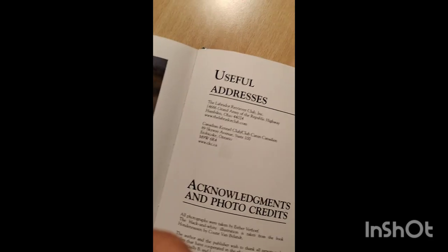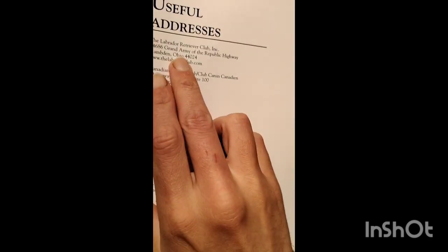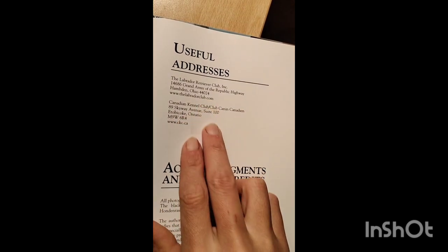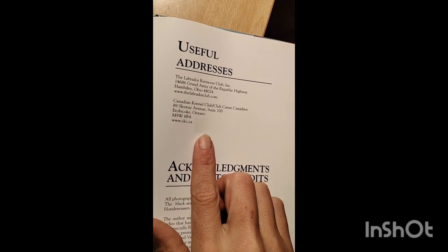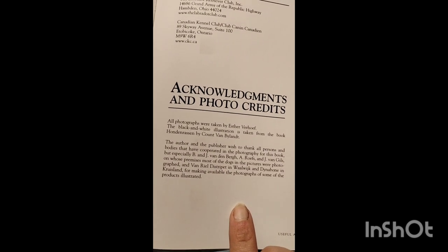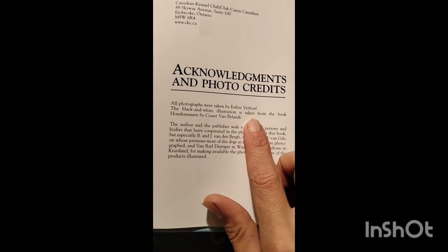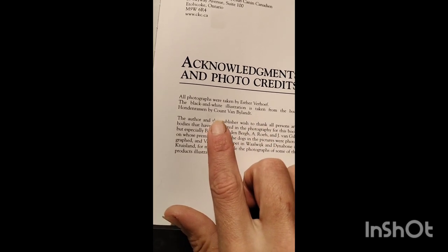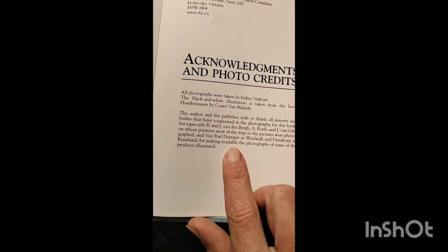This is a useful address that they have in the book, from the Labrador Retriever Club in Ohio. This is the Canadian Kennel Club from Ontario, and a few acknowledgments. You know who did the photos? Esther Verhoef, and the black and white illustrations are from a book by Count Van Bylandt.